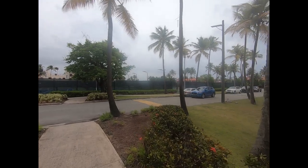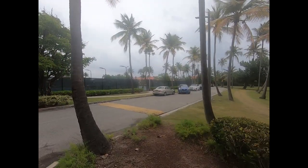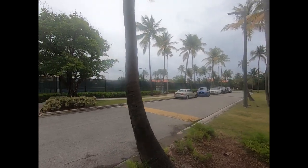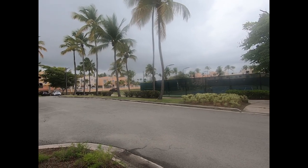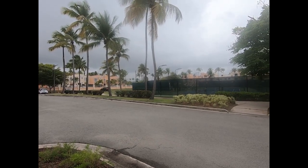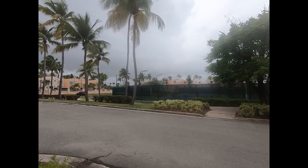If you're not a member, no, they just look nice. And that's all it is. Good to look at. You know, there is a tennis wall here that you can probably get away with using without registering. But other than that, probably not.